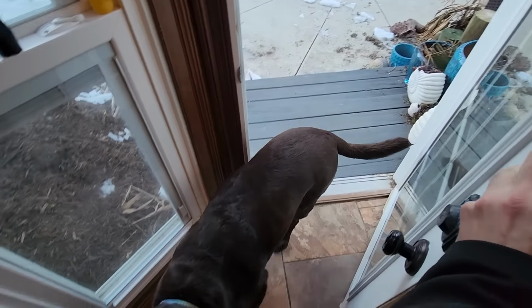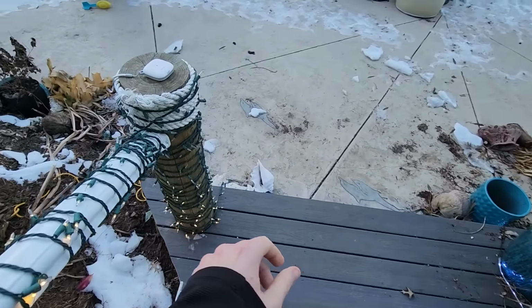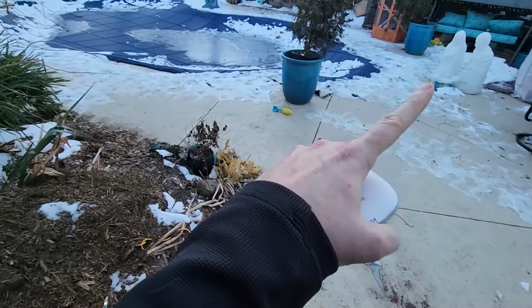I guess you thought we were going to go out and play. We're not going to play. It's not outside. Oh, I forgot. I put a sensor out here to verify the readings from the other thing.